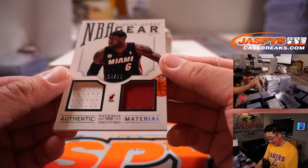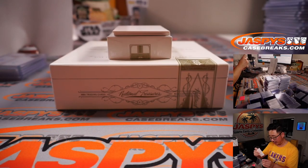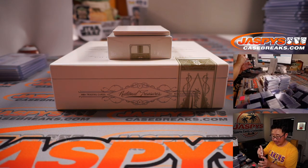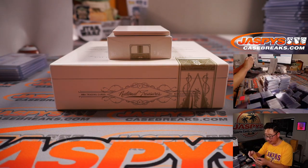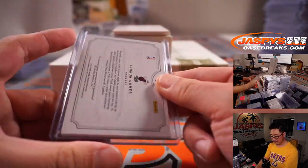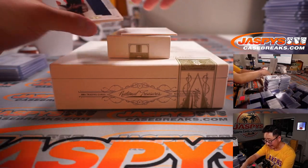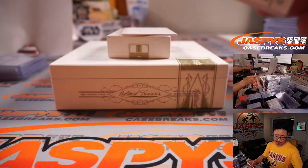LeBron James, NBA gear, 4 out of 99, just a couple off his old Miami Heat jersey. Now he's actually bringing number six back with the Lakers. Miami Heat, Christopher with the dual relic, two-color dual relic. And the last one here is, no logo, man, Rudy Gay, 34 out of 49.